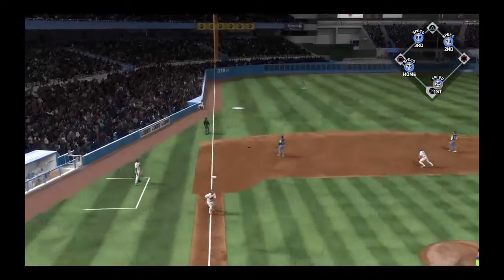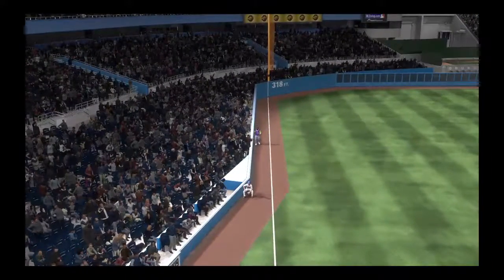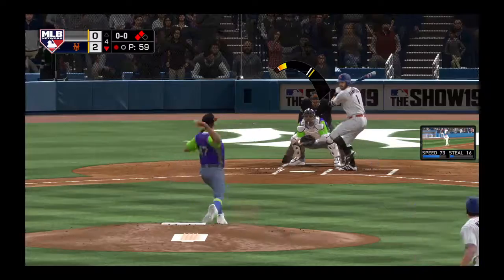Lifted down the line in left. Coming on is Ozuna. It's over his head and bounces over the wall. So 2 runs score, and they'll have 2 more runners in scoring position.